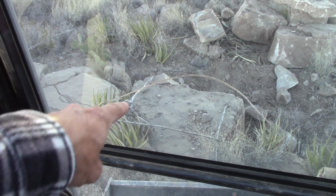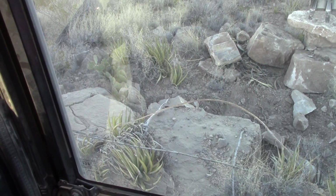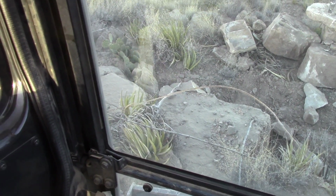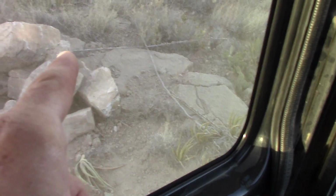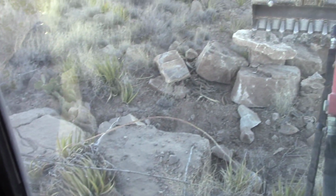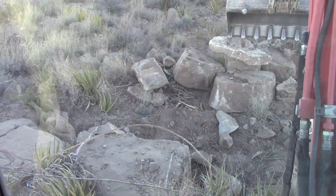I'm working on this big giant rock right here. I saw it move just a tiny bit. I think it'll come out of there if I keep working it. Now we got that one and that one. There's some underneath here too. I don't know if I can get those though. Yeah, I'll use these big rocks for something.